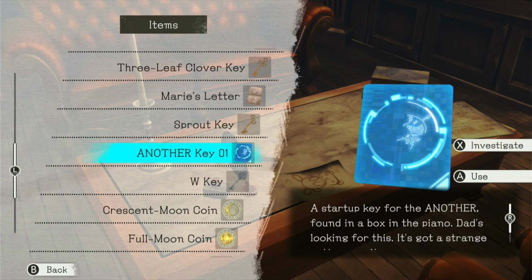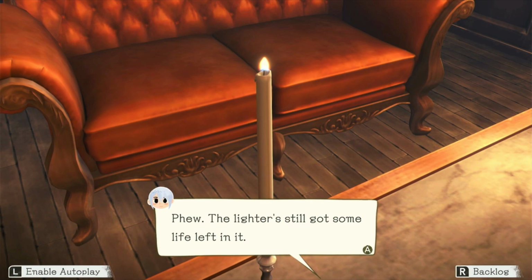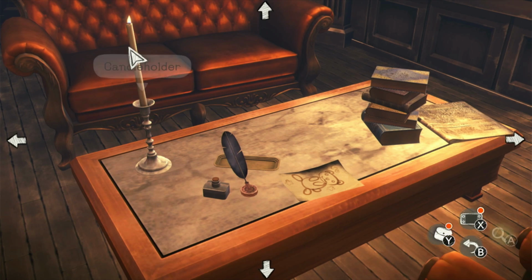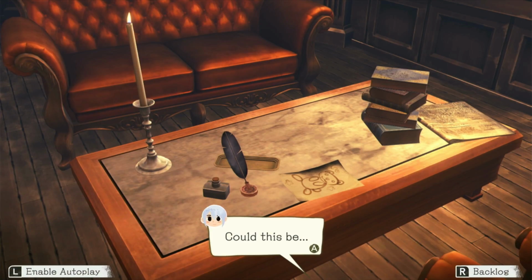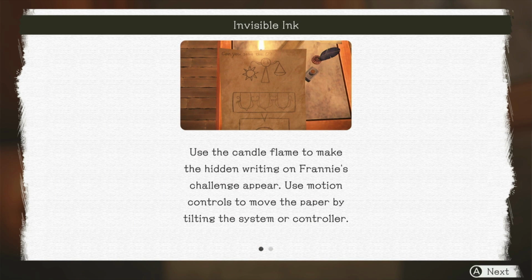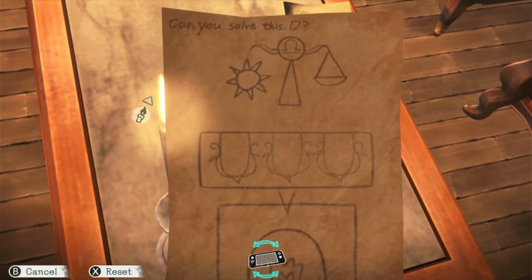Let's light this up. And then hold her picture over. Could this be? Of course. Use the candle flame to make the hidden writing on Franny's challenge appear. Use motion controls to move the paper by tilting the controller. If you lose sight of the candle while revealing the hidden text, try looking at the candle symbol on the screen while moving the paper. Reset the position of the paper with X. Oh god, I hate this.